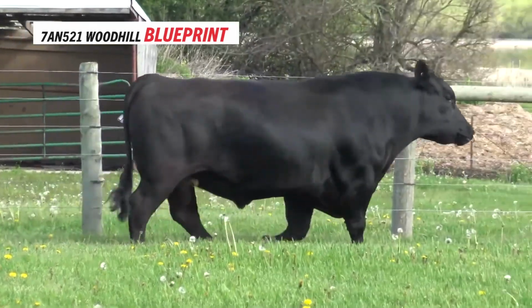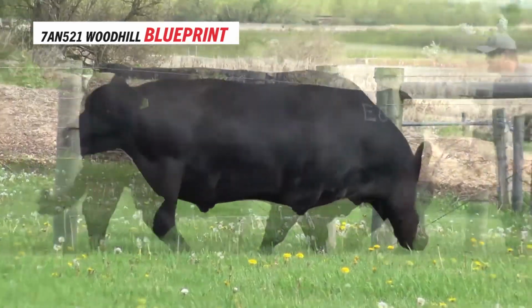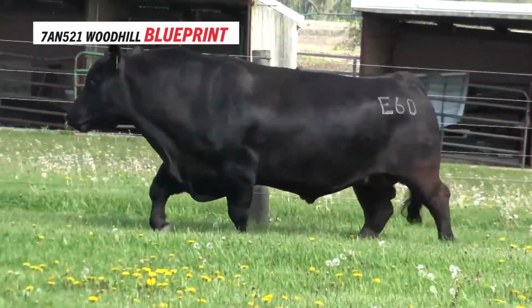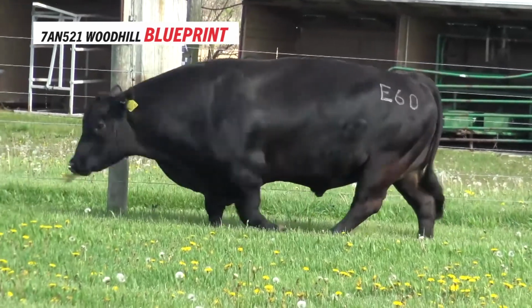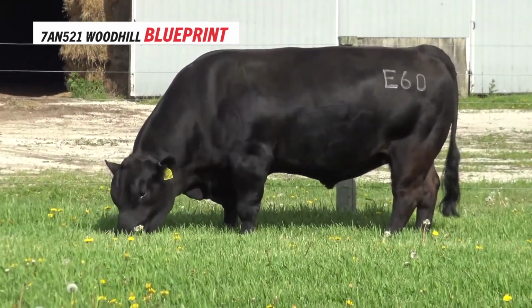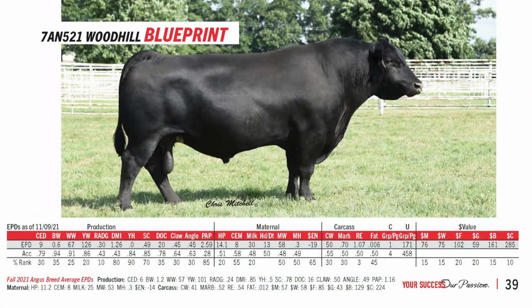When you think about using Blueprint, if you've got some cattle that are a little bigger frame, that maybe are getting a little narrow on you and don't have that shape of rib and quarter and stifle to them, Blueprint does that immediately, just one generation. The data is solid, it's got proof to it, the cattle are working, and he's a bull that will make you both sexes. His sons will sell well, and the daughters are making nice cows.